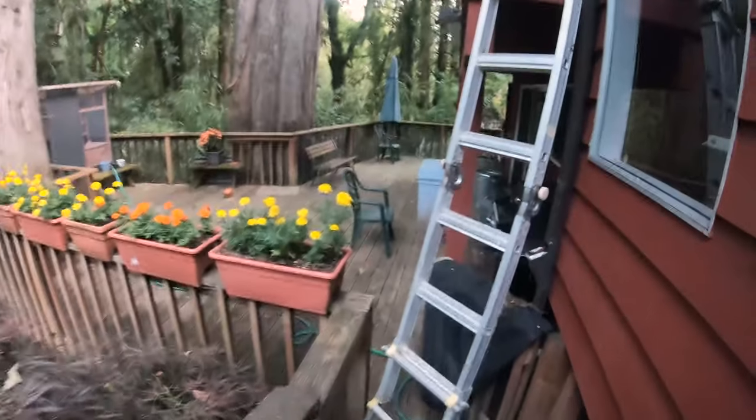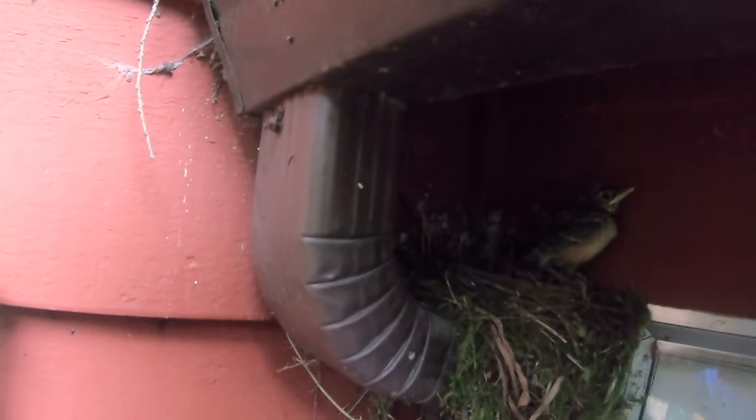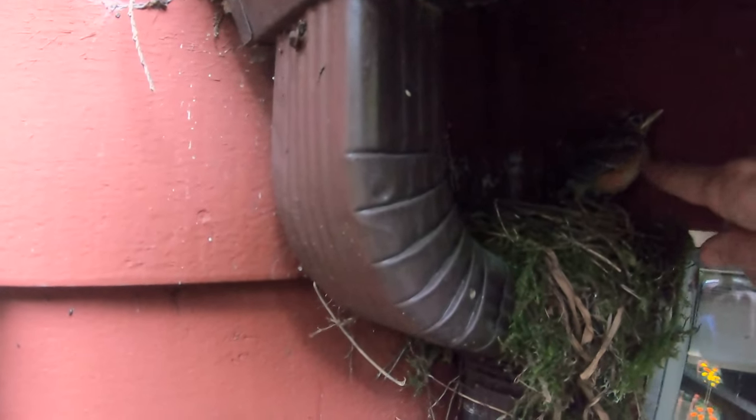Remember those baby birds from our 4th of July video? They've gotten bigger. Look at this little scruffy-headed guy. You doing okay in there? It's okay. Yeah, it's okay. Don't be afraid.